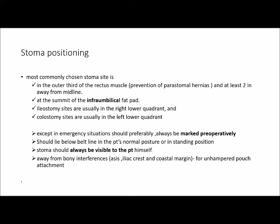Point number one. Now that we know about the transverse extent, it should be in the lateral outer third of the rectus and at least 2 inches from the midline. What about the craniocaudal? Craniocaudal, it should be at the summit of the infraumbilical pad of fat. So it should be basically just infraumbilical, the rectus. We all know that now, right? The ileostomy site thus has to be in the right lower quadrant, and the colostomy site would usually be in the left lower quadrant. There's a whole lot of discrepancies.